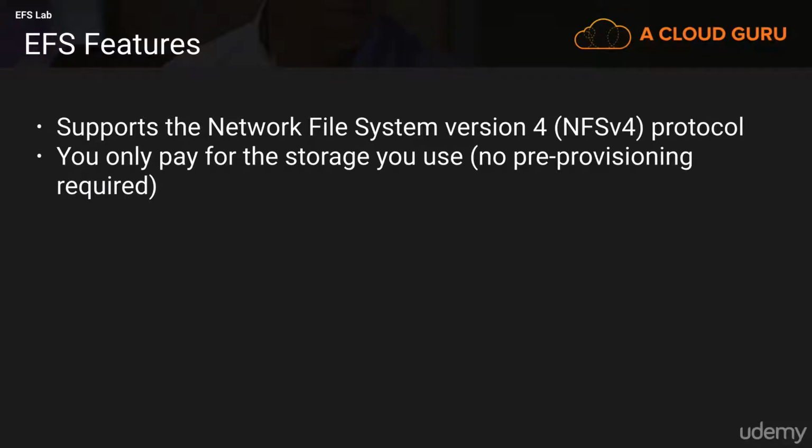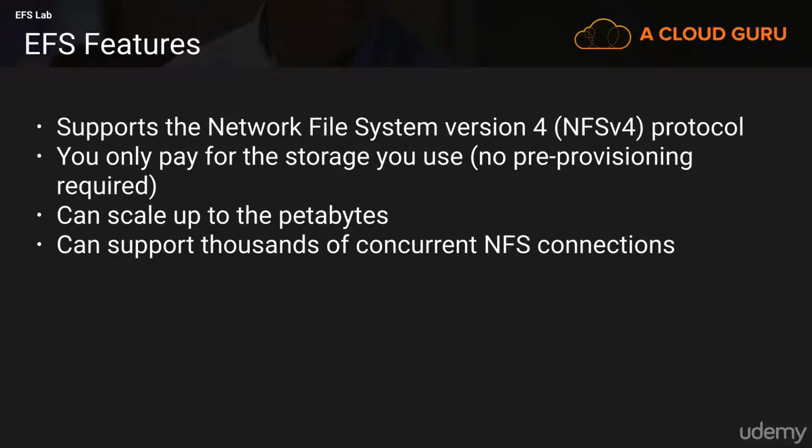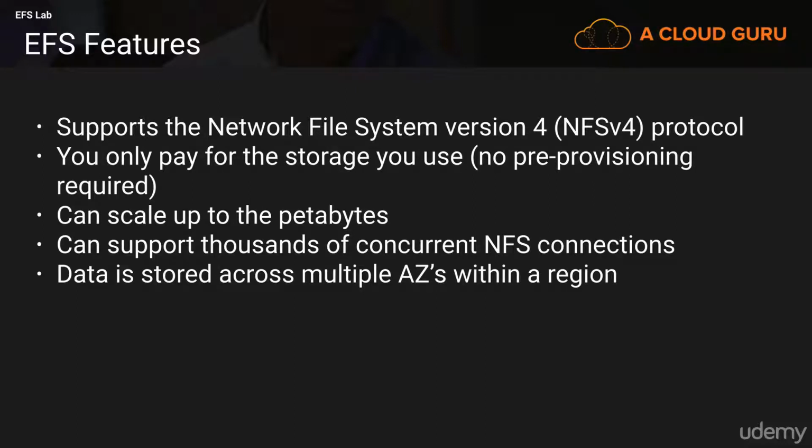It supports the NFS version 4, NFS v4 protocol, and you only pay for the storage that you use. There's no pre-provisioning required. So it's not like EBS where we have to spin up an 8 gig volume. We just start putting files on it, and we're charged 30 cents per gig in terms of storage costs, and that's it. It can scale up to the petabytes, and it can support thousands of concurrent NFS connections at once. And the data is stored across multiple availability zones within a region.